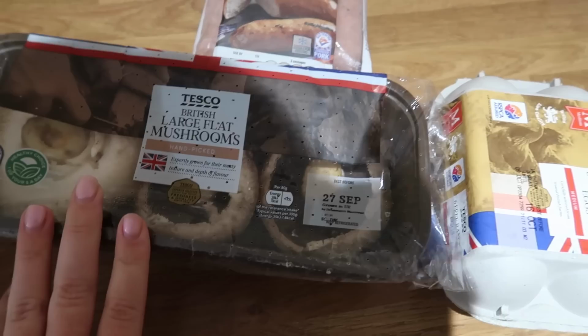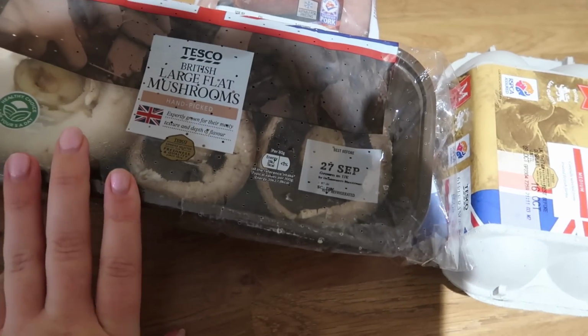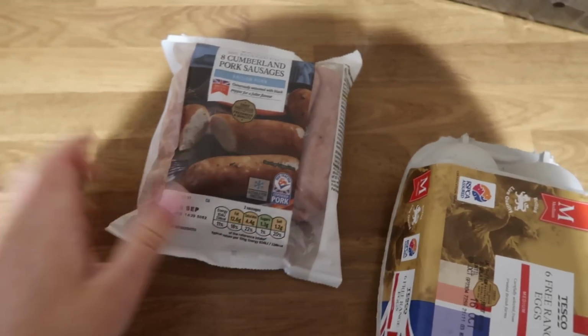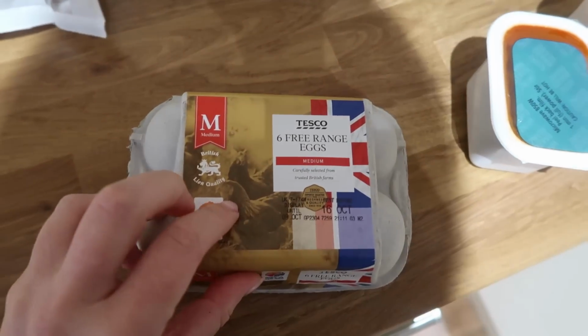So on the breakfast menu today, we have got large flat mushrooms, which Tommy doesn't like, so I'll just have one of those. We've got some sausages, of course. We have got some eggs, beans, tomato, bacon, and then I've also got some hash browns in the freezer, which I'm going to get out, because hash brown is probably actually my favourite thing about a fry up.